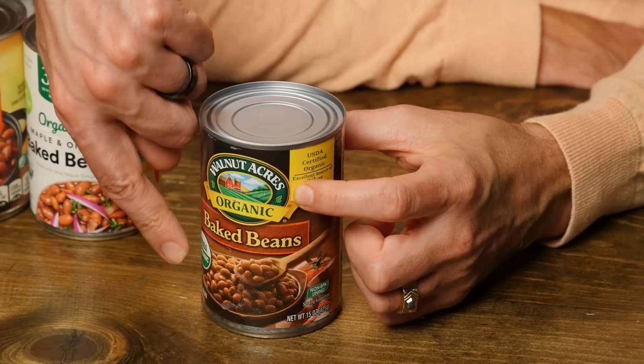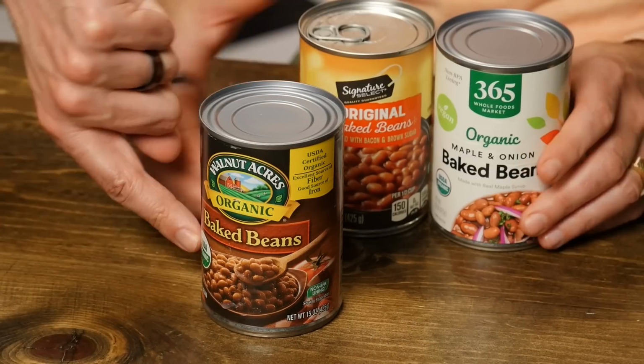They're trying to go for the farm idea, like the Walnut Acres. I like this is their scratch made logo. There's actually 3 tomatoes because there's 2 here, and then we've got brown sugar. So they're showing you all the ingredients. Do we need to know all the ingredients? The spoon is nice, and it's not a bean rise. It is a full bean bowl.